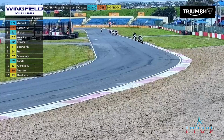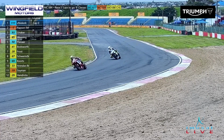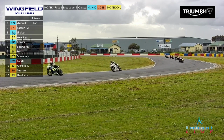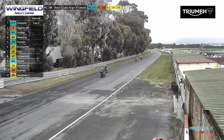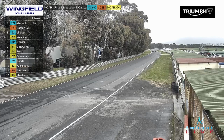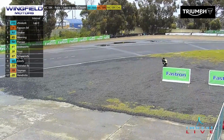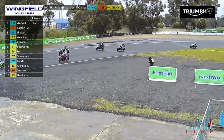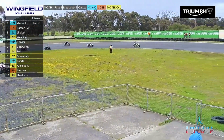It's a 9-lap race. It is the Triumph Superbikes, Superbike Challenge, and the Masters, as well as some of the 600s. We'll see who's all there as far as 600s are concerned. I can see Tristan Pienaar in there as a 600, Jason Lineker in there as well as a 600, and then the rest, Slade van Niekerk also on the ZX6 as well. Yeah, so that shows you why it's quite mixed up, why you see sometimes a 600 ahead of 1,000.